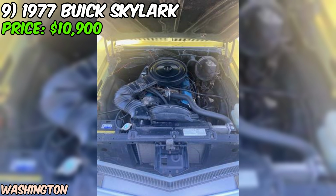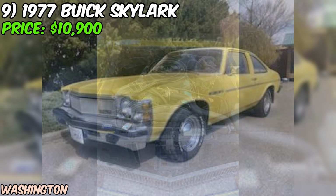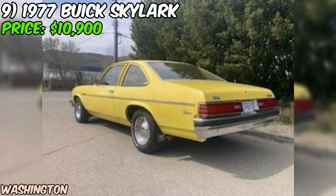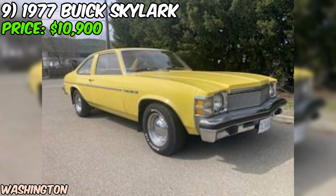Now, I know some of you might be thinking, but wait, it's a Buick Skylark. Isn't that just a boring old grandpa car? Well, let me stop you right there. The Skylark might not be as flashy as some other muscle cars of the era, but it's got a charm all its own. It's a piece of American automotive history, and it's got the kind of understated cool that never goes out of style.